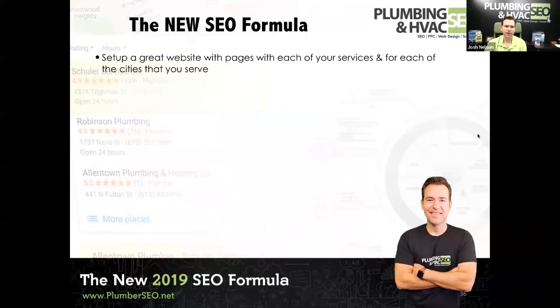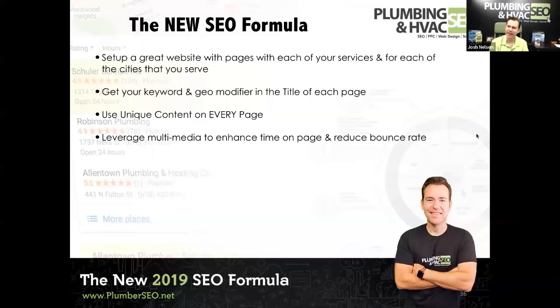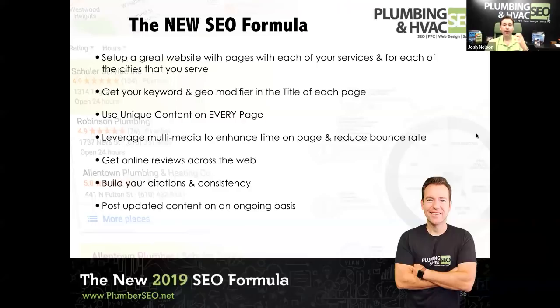So that's in summary here. Set up a website with great pages for the services, create the geo-modified content, get into the titles and the H1s, unique content for every page, make sure you're leveraging multimedia to reduce the bounce rate and keep people on page, drive online reviews, use great tools that can automate that review request and acquisition process, build citations, update content on a consistent basis, build links, and this is where having a quality search engine optimization company like ours can help you look at the big picture, look at the things that might be holding you back, and really help you plug the gaps.